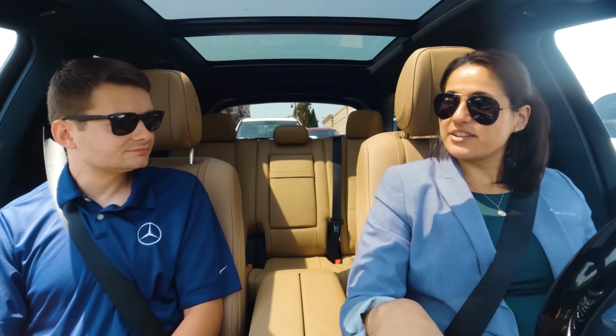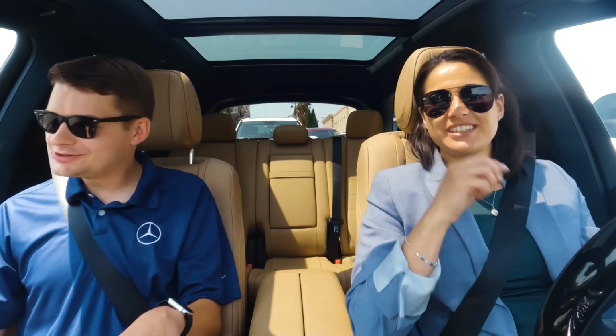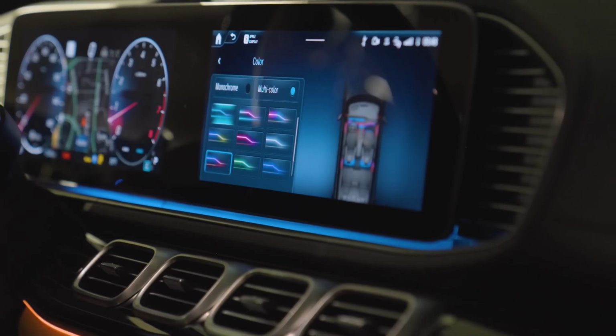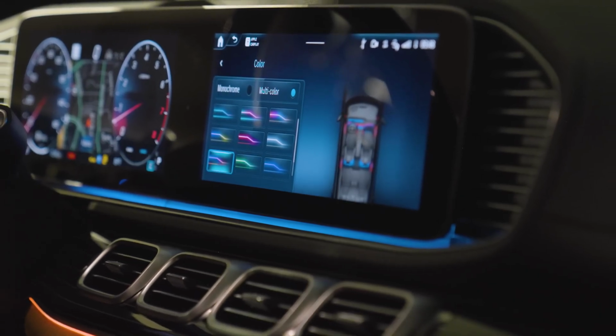So are we still looking at the 64 color moods? 64 color moods here, but yeah, then you can actually go in and change it up some more. Wow, so they really wanted you to feel like you're sitting in luxury. Yes.